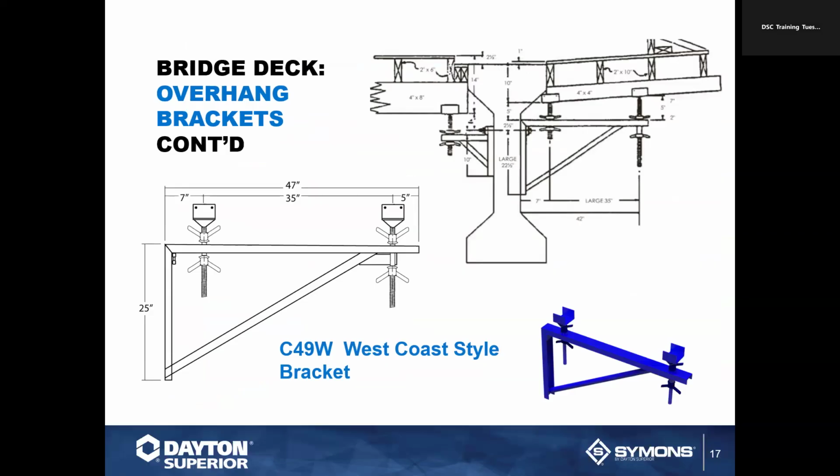there typically is very limited adjustability. If you're out on the West Coast, a very popular bracket is our C49W. Typically, this gives you a 47-inch platform, and the yokes on here are typically designed so that they can adjust for different elevations. So you may have sloped surfaces or sloped decks on the overhang. This bracket will accommodate that, but you need to have a flat surface for this to actually bolt through.